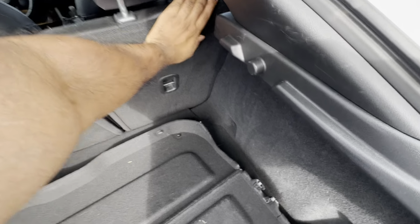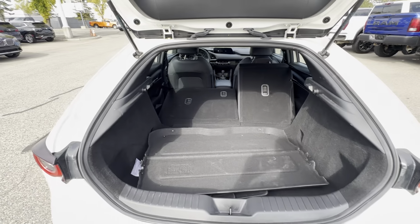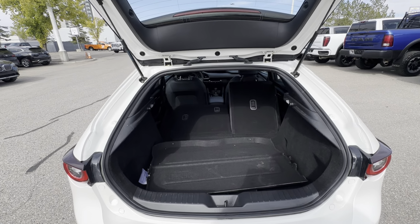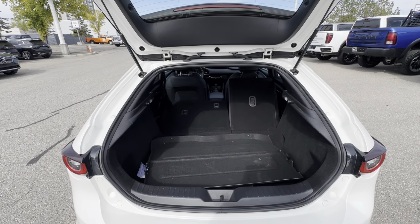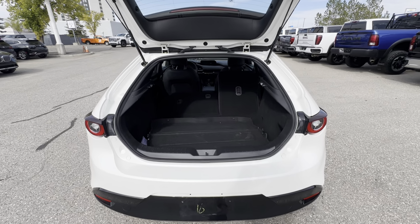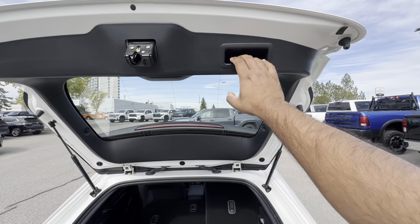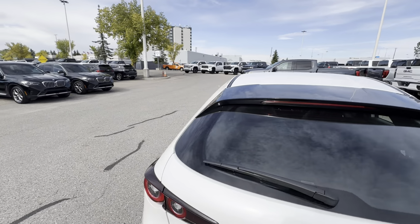And of course, you have 60-40 split rear seat backs. But of course, at the moment, oh, there you go. That passenger seat will have to move up just a little bit and then can be pulled back just to clear. But yeah, quite a bit of room. And then you have a handle right here to close it.